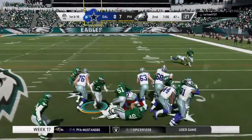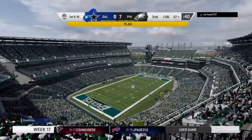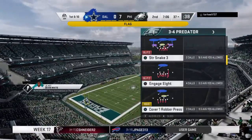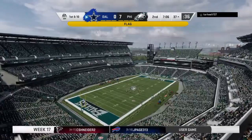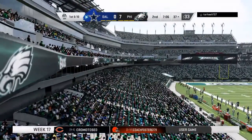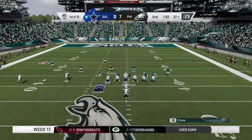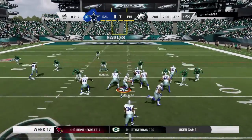Here's White. And he'll be brought down somewhat awkwardly here, and a late flag as well. I think this one's going to be a face mask. And now it's 1st and 10. A big mistake, especially when you factor in the personal foul yardage.